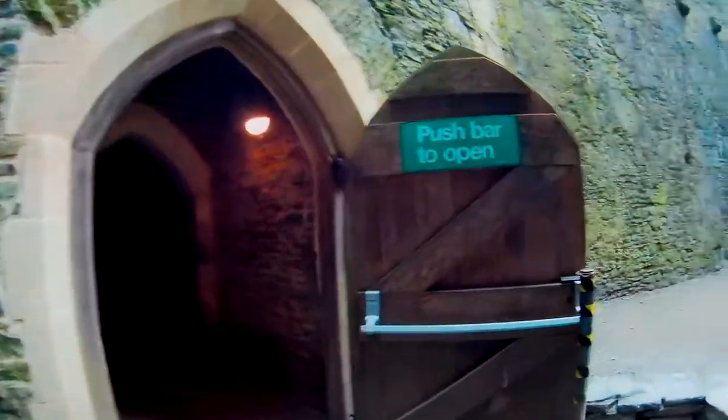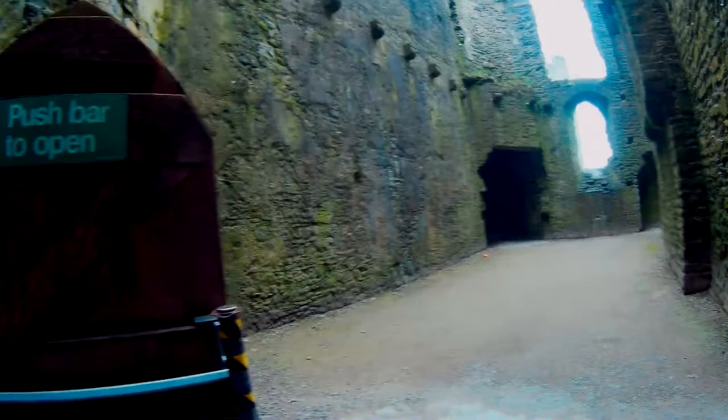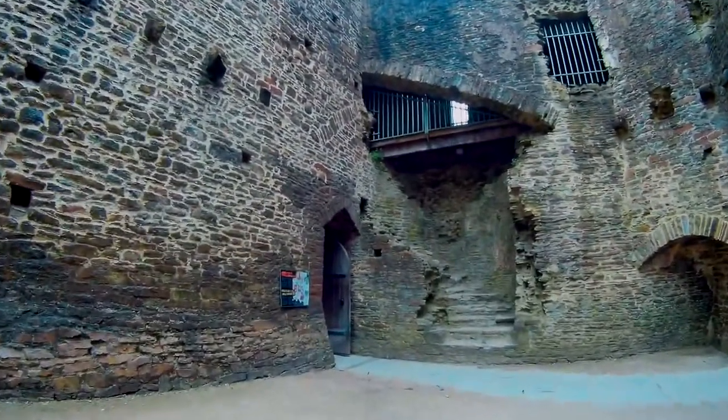Someone down here. Another little courtyard thing, and then there's a doorway there with steps. Go up into the walkway tower. This is probably the original stairway. So you can't get out that way, you have to go back through the main hall.